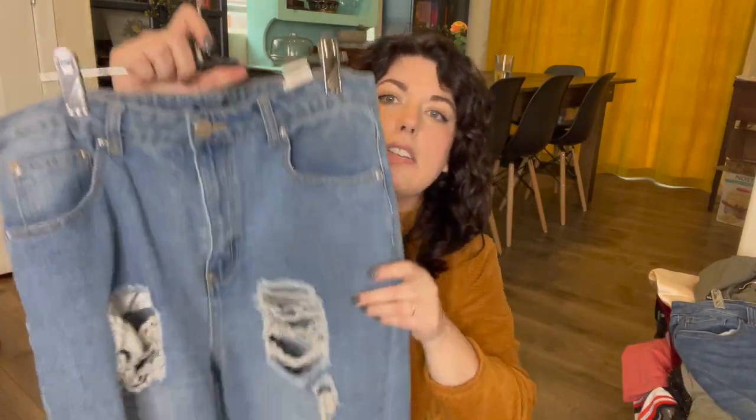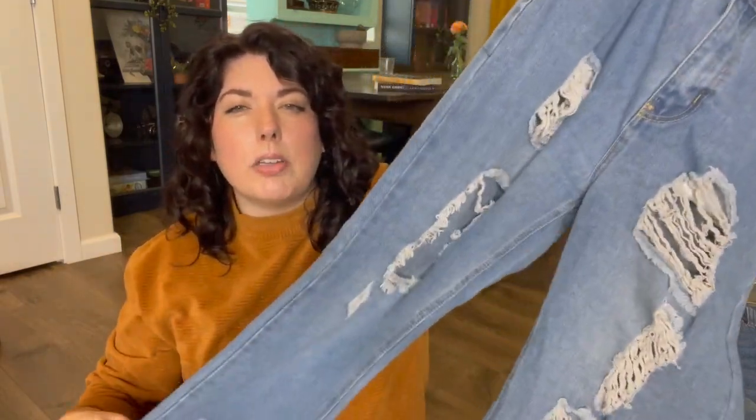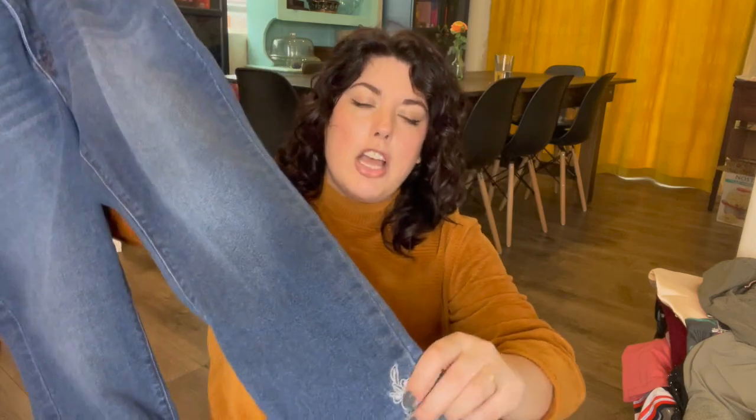Next are these super distressed mom jeans, high rise, from the brand Nasty Gal. I'm not expecting a whole lot for these, probably around $20. But when I come across Nasty Gal, I do like to pick it up because if you know the history of this brand, the woman who founded it, her roots in fashion started with reselling. So back on eBay, back in the day when eBay was the only place to sell things. I just get a little bit of a full circle moment maybe when I find it. Next up are these really great condition Lane Bryant size 16 skinny jeans. Just a medium wash, but they've got this cool floral embroidery and raw hem.